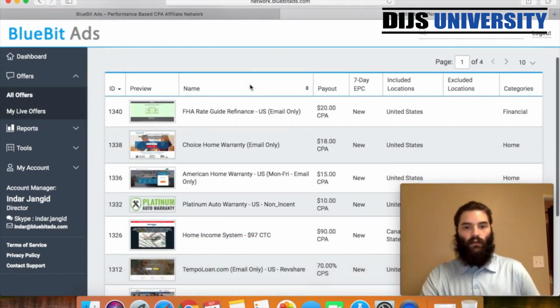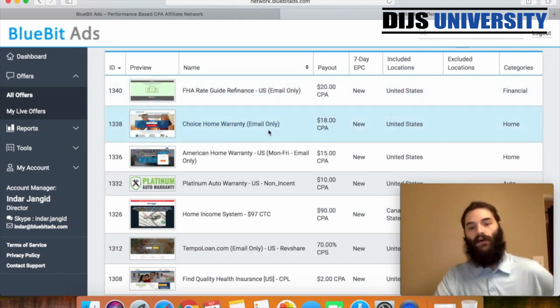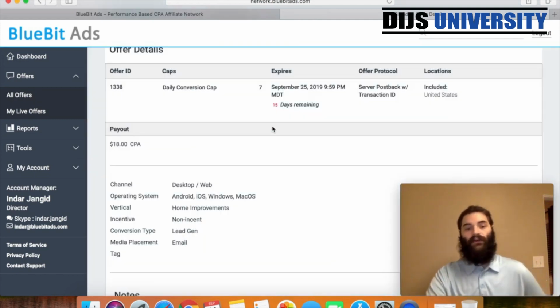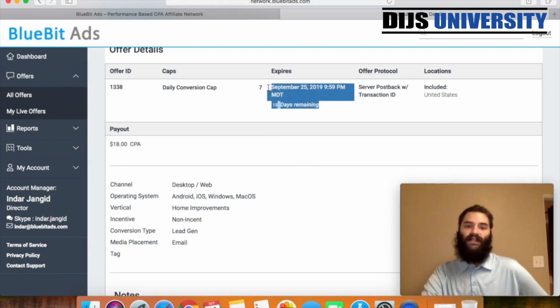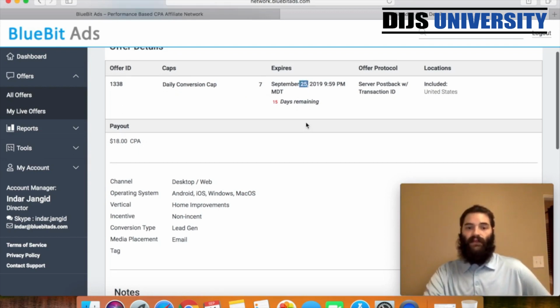Let's take a look at one more offer. Let's just do this home warranty one. It looks like it's email only. And once they qualify, it looks like you'll get paid about $18 per lead. So pretty good. Looks like this one does expire soon, so that's why you do want to take a look at some of these. It also has a low daily conversion cap. You're only able to bring in 7 leads a day. And again, it ends on September 25th.